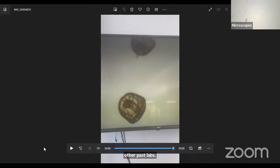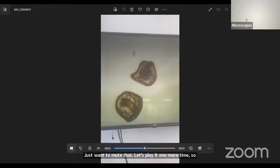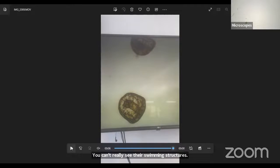Let's play it one more time. So you can see they actually do swim around. You can't really see their swimming structures. They also have little vibrating cilia. At this point in their life, this tiny little, what's called a pluteus larvae of the echinoderms, kind of just looks like a little spaceship.